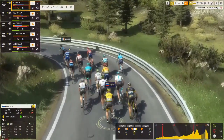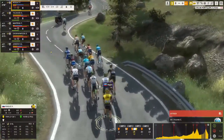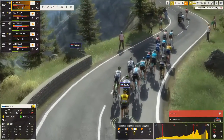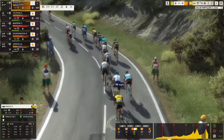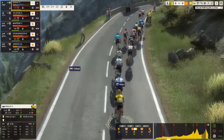But Froome's gone up the road. Bardet, Alaphilippe. Again, an attack is launched. The group has to break apart. Froome's definitely got a little bit of a lead there. Roglic just holding on to the back of the group. And the gap to the leaders is down to 8 minutes. This climb features some dreadful percentages.